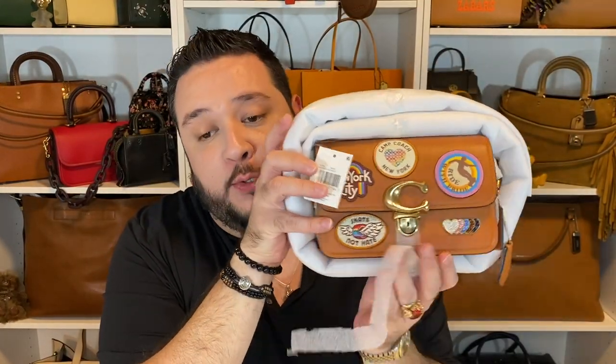Here we are. Like, this is adorable on its own. I love all the patches, the pins. Let me give you guys a style number before I get into it. This is the Pride Patch Studio 19, and this is style number CA136 in the color Hazelnut Multi. So this is cute all on its own, but the strap that's in here, you guys, is gonna take it to the next level. Okay, just let me give her the once over.